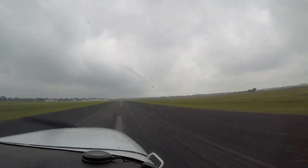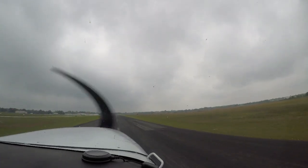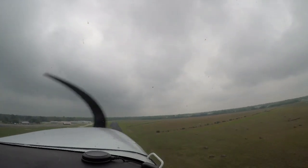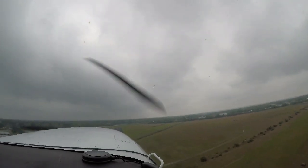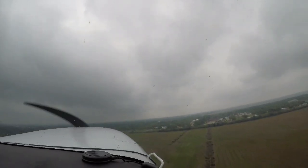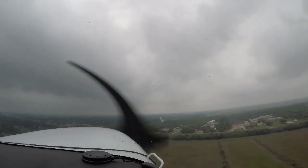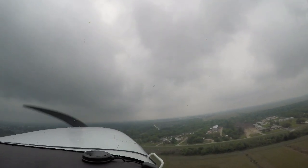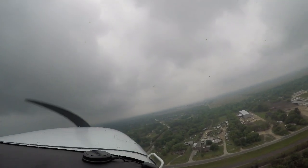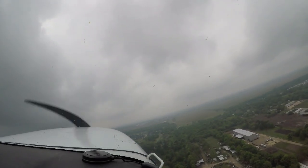Airspeed's alive. Okay, 60 knots. And we're airborne. Right, gear up. Beaumont Municipal traffic, Skyhawk 7 Delta Yankee on the upwind for runway 13. We're going to depart on a 180 heading. It's our last call, switching to departure. All right, so right to 180, up to 4,000.